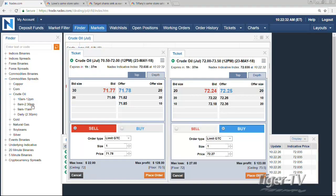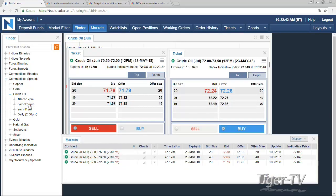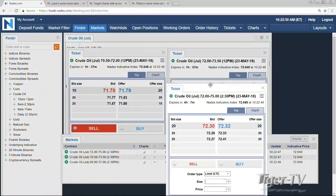So what's nice here is immediately they have the spreads that start at 8 a.m. or they have the dailies that start really last night. That are a little bit bigger. So we'll jump to the 8 till 2:30s. Now these are $3 spreads. So they go from 72 to 75. And what I'm going to show is, I'll pull up this bid real quick. So this is your bullish spread.